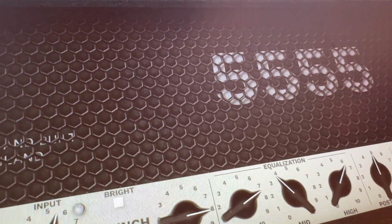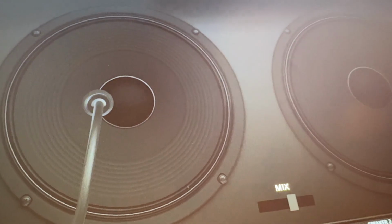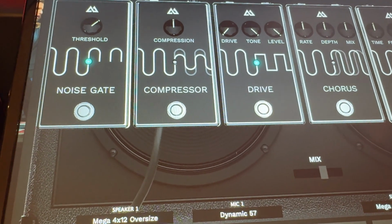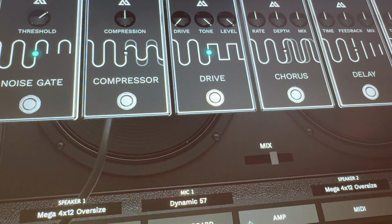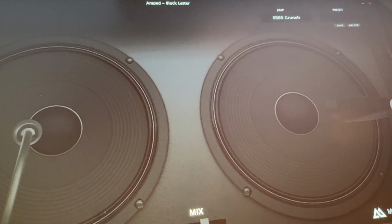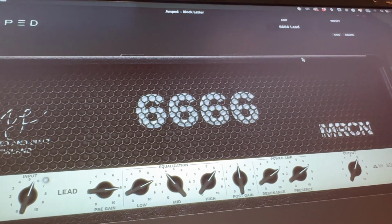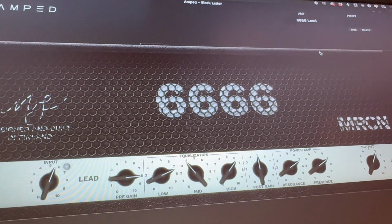And last but not least, I think this probably is my favourite, the ML Amped Block Letter. It's just absolute perfection. I feel like it's the tone I've been looking for since I first heard Ascendancy by Trivium back in 2005. So to have that now in an amp sim, and there's loads of 5150 amp sims on the market. I'm kind of joking about making a video comparing 51 different 5150 sounds, but this is the one 5150 amp sim to rule them all.